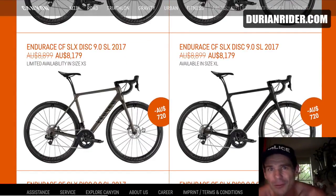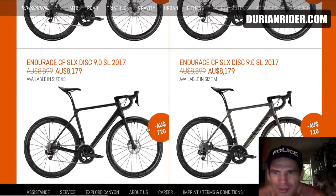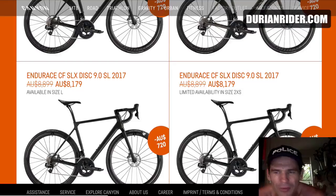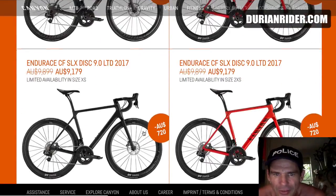I think Mavic make the best looking wheels out there. They're looking fantastic. But man, the quality. The freewheel hubs, the spokes seizing up, the rims exploding. I just don't know what's going on there.